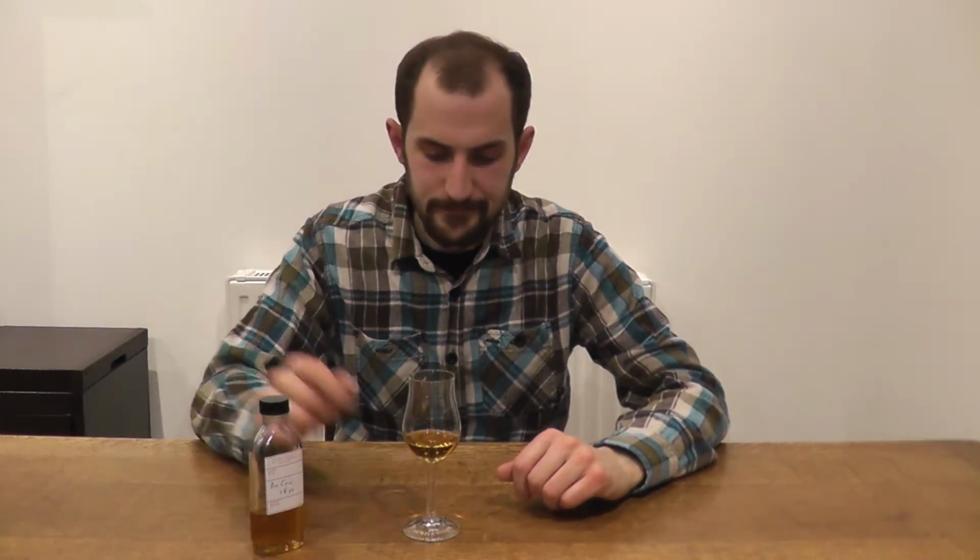So yeah, this is the 18-year-old, fairly new to the market, matured in a mixture of ex-bourbon barrels from American oak, and ex-sherry barrels using European oak, which is very important, because sherry barrels can have been from American oak. What they can do is use American oak, put sherry into them, and season American oak with sherry, which is a different taste to using European oak.